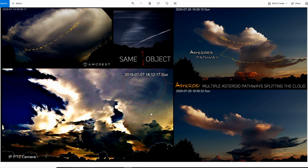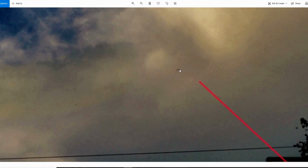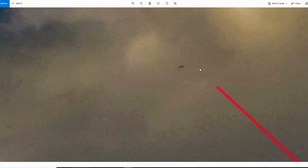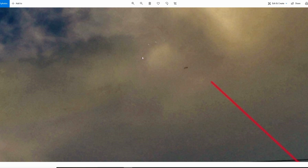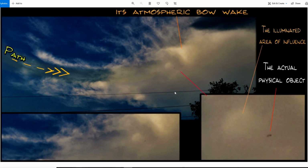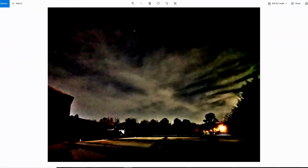Same object. This one actually kind of has stripes. There is a pathway coming in. It's pushing in. You got the bow wake. This might actually be the object right there, that little black thing. I don't know, but you can see its little sphere of influence, bubble, whatever the hell you want to call it, pushing in, just like that. There's that night one, that same object. There's a cluster of them. God, I hope this is it. Yes, alright, that was it.